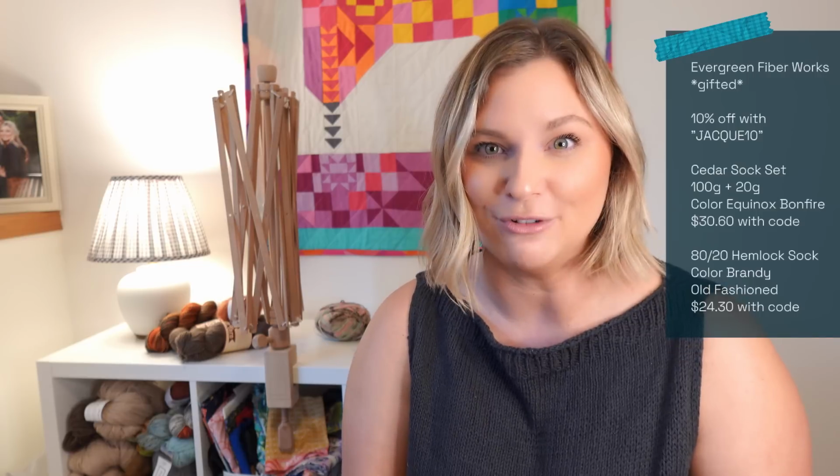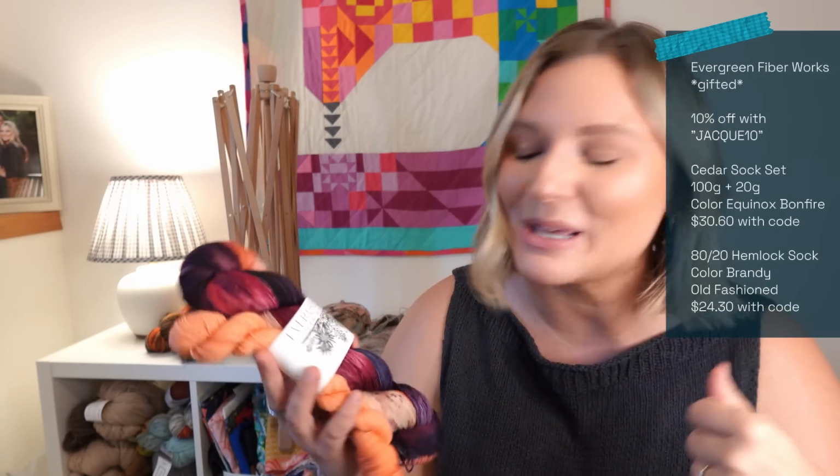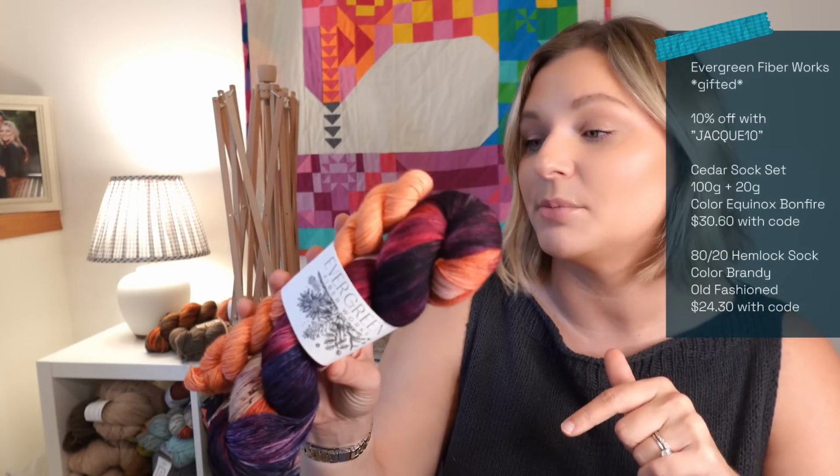And lastly, I have to show you guys a couple of gorgeous gifted acquisitions, and they're both from Evergreen Fiberworks. During my Fall Feels Knit Along kickoff last week, I showed you that I had both of these yarns coming, but I didn't get to show them to you in person. I just showed you a picture. So I wanted to make sure I showed you them today. This one in particular, I know this is still available.